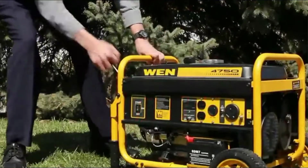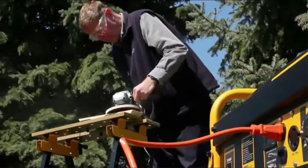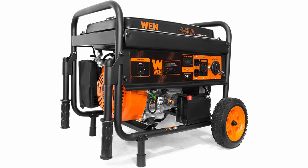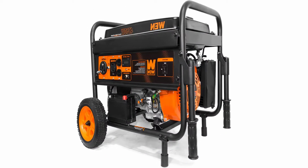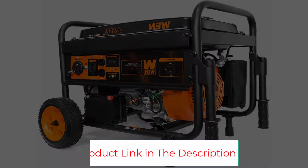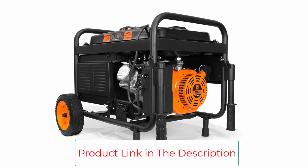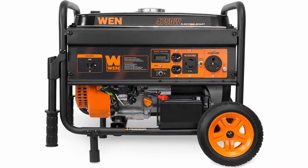The face of the generator features a 120V RV-ready twist-lock outlet, although the frame of the generator can be good or bad for an RV depending on the size of your vehicle. On the one hand, the built-in wheels make the generator more portable for rolling around camp, but on the other hand, they increased the size and bulk of the unit.